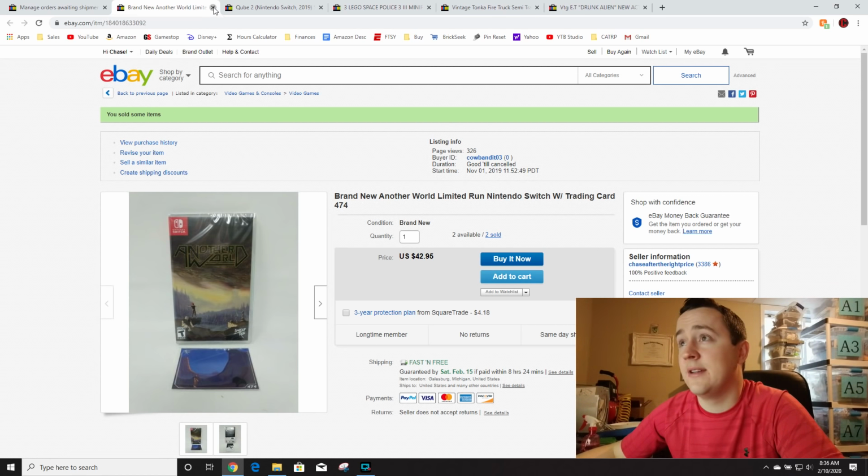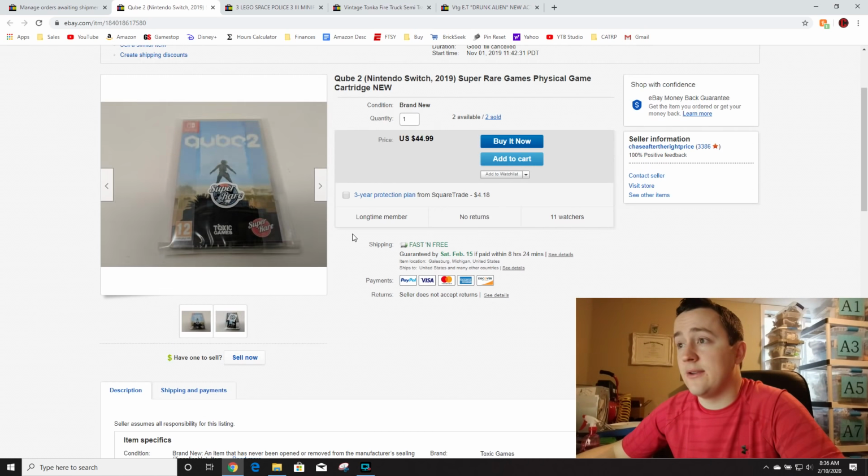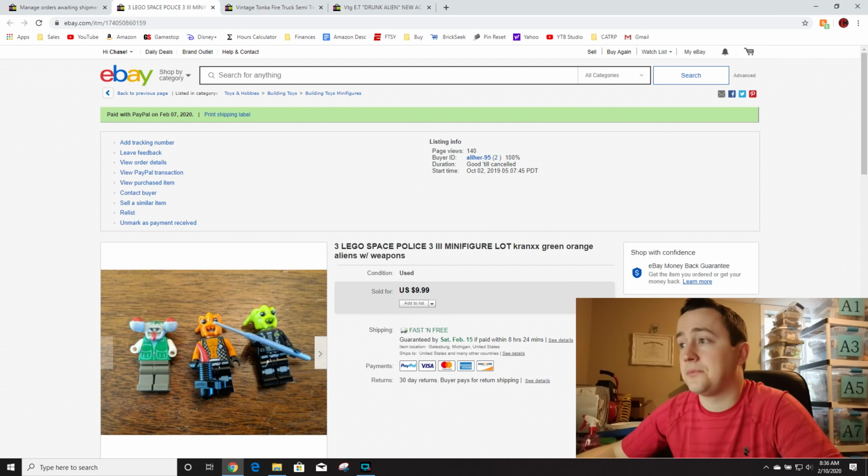They're slow sellers unless they're the super popular ones. Cube 2 super rare games. I've sold 2 of them at $44.99. This was one of them. Still have 2 available. Again, slow sellers, but I think I will make a little bit of money on this one, so we'll take it.